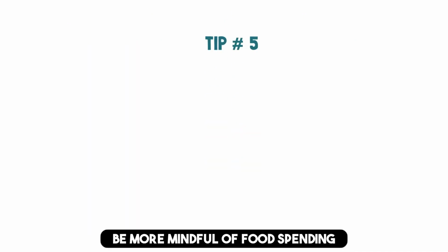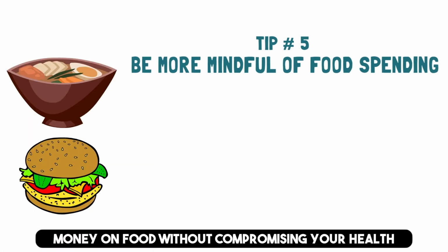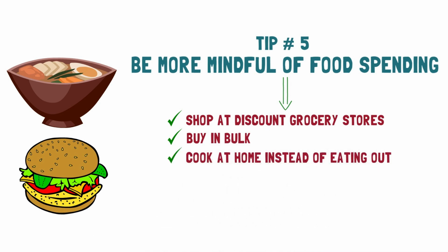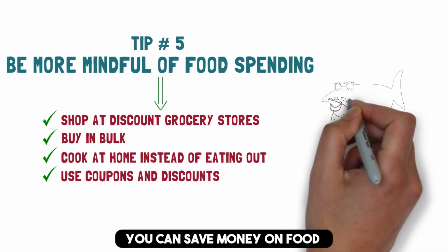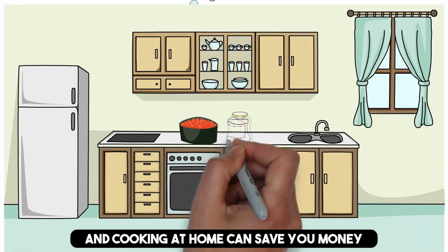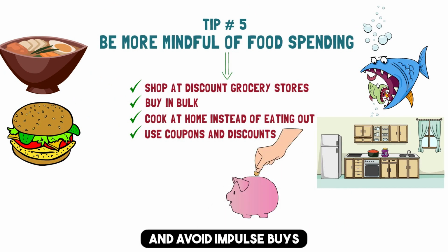Tip number 5, be more mindful of food spending. Food is one of the biggest expenses for many people. There are ways to save money on food without compromising your health. Here are some tips for spending less on food. Shop at discount grocery stores. Buy in bulk. Cook at home instead of eating out. Use coupons and discounts. Eating healthy food does not have to be expensive. You can save money on food by being mindful of spending and making smart choices about where to buy your food. For example, buying bulk can save you money on items you use frequently, and cooking at home can save you money compared to eating out. Planning your meals can also help you save money on food by allowing you to make a list of what you need and avoid impulse buys.